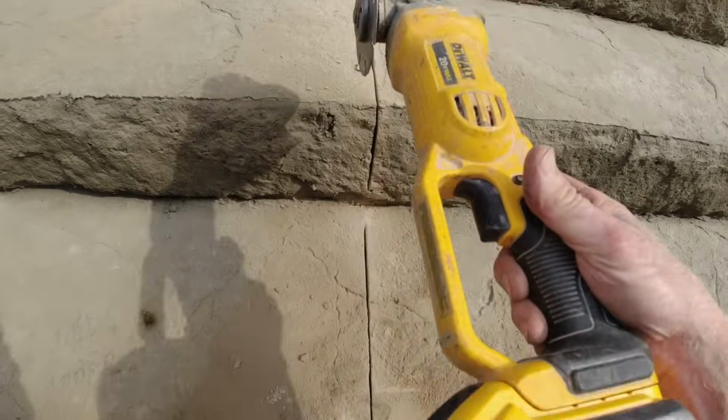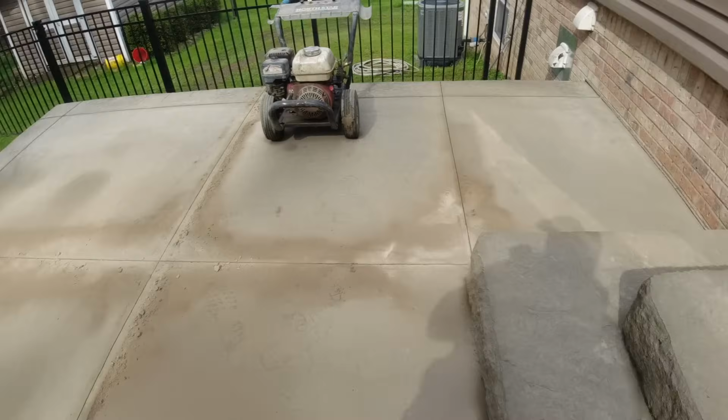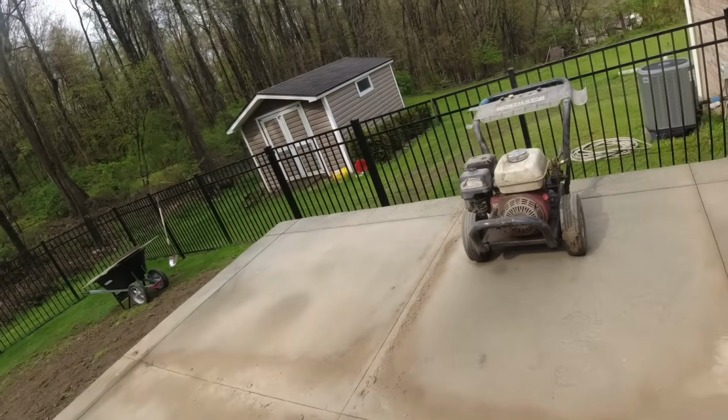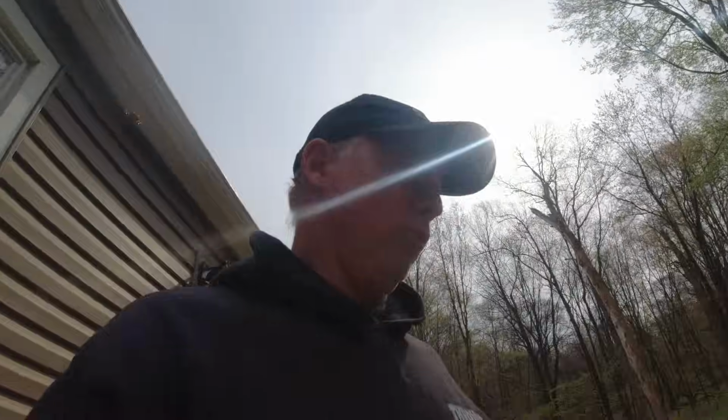everything. Boom, boom, boom. Then I'll do a cleaning, and I don't know if I'll be able to get colored today or not. It's rain keeps coming in and out, so we'll get it cleaned and see what the weather looks like.